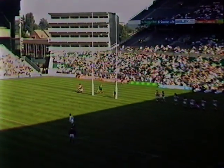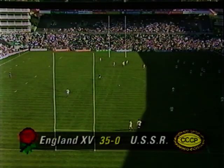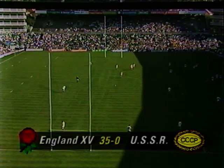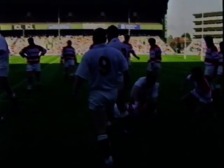Rob Andrew. Backup kicker to Webb/Hodgkinson. And into the 30s. England move. 35 points. And certainly plenty for a very reasonable crowd to enjoy. What style. Carling to OT. Again, as you said, it's so near.